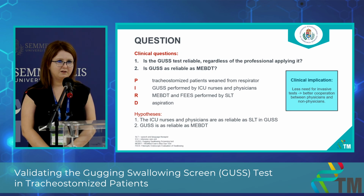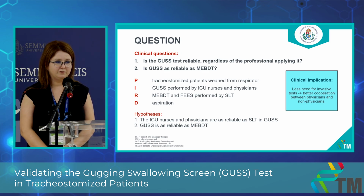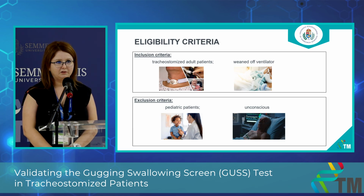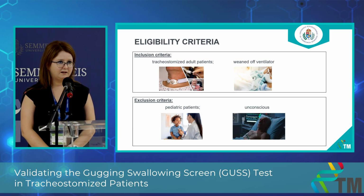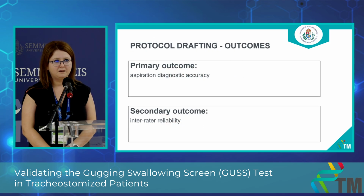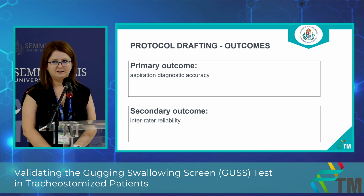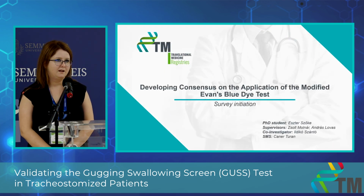The clinical implication is less need for invasive tests and better cooperation between physicians and non-physicians. You can see the eligibility criteria. We include tracheostomized adult patients weaned off the ventilator, and the exclusion criteria are pediatric patients and unconscious patients. The primary outcome is aspiration diagnostic accuracy, and the secondary outcome is inter-rater reliability.